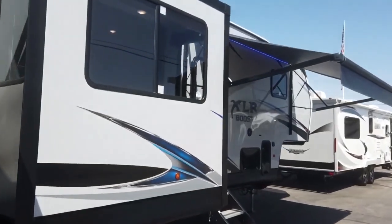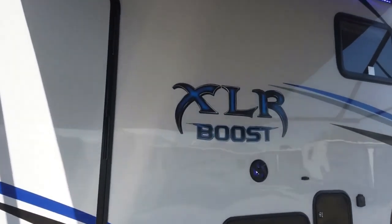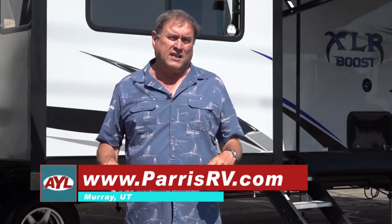This unit is priced, are you ready for this? Under $50,000. 37 feet of toy hauling fun, under $50,000. To find out the rest of the things about it, just come on down to Parris RV at 5545 South State and check it out in person.